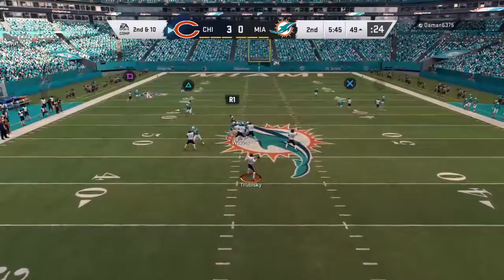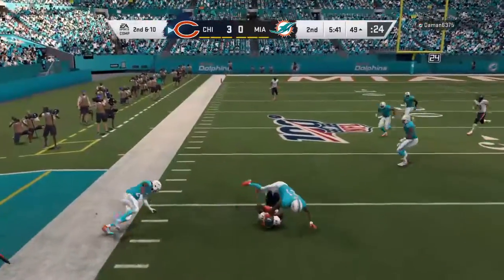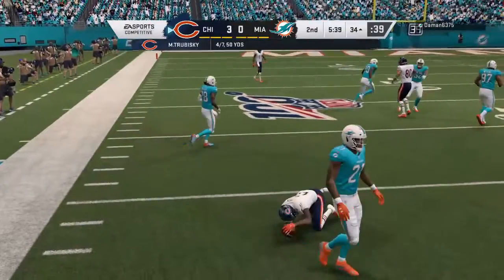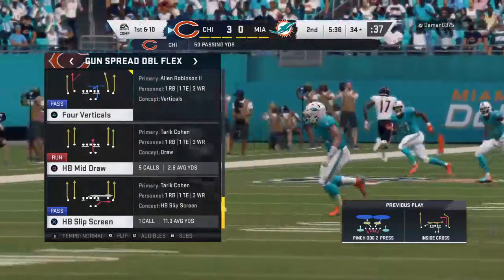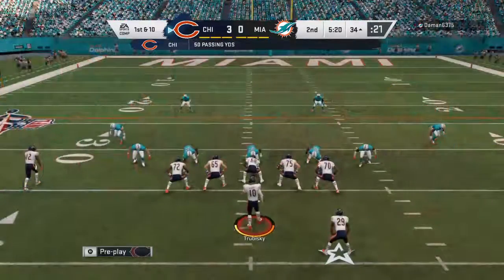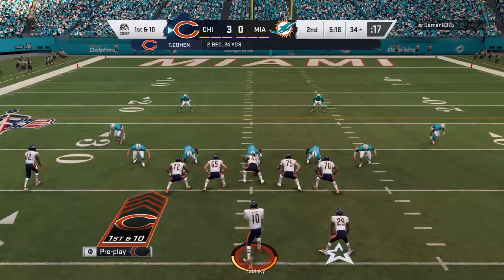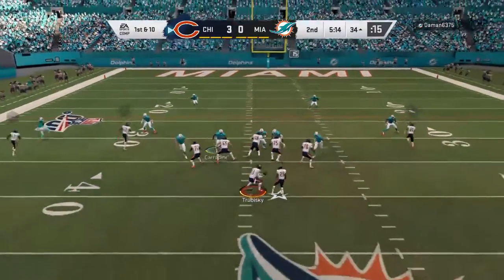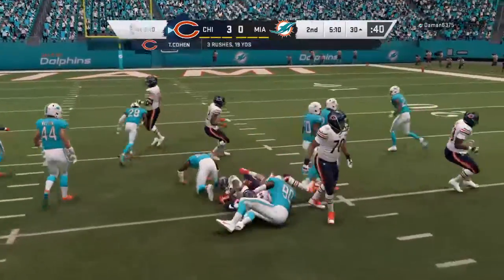Here's Trubisky. Throw left side, complete. It's Cohen. And he's corralled, but not before getting it inside the 35. 16 yards, a 1st down. We always talk about having to read defenses and how complicated that is. Well, this was an excellent read. Read the pressure and got rid of the football before it even got to him for a nice gain.